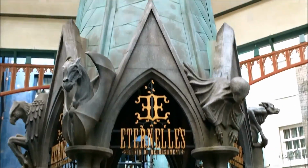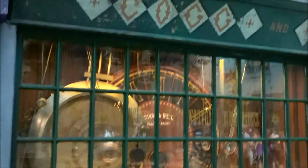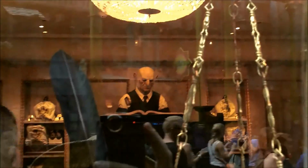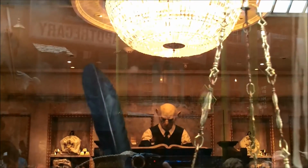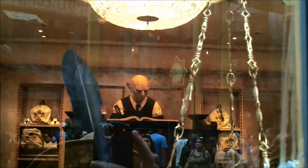Gillyweed store. This is a money exchange, and you could switch your money to bring back. He's actually interactive. He'll talk to you while you're waiting in line.